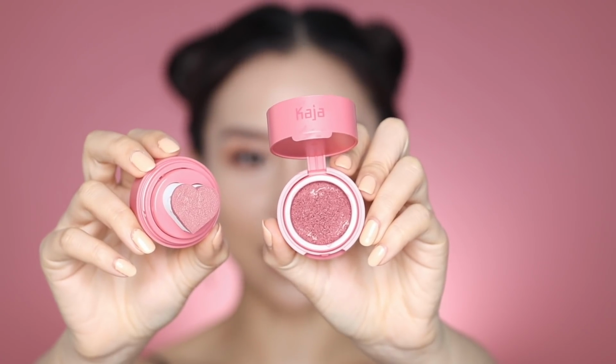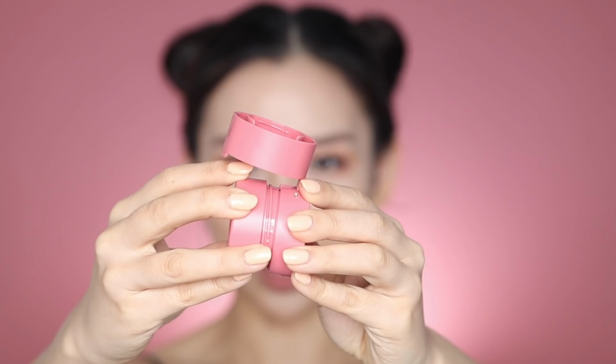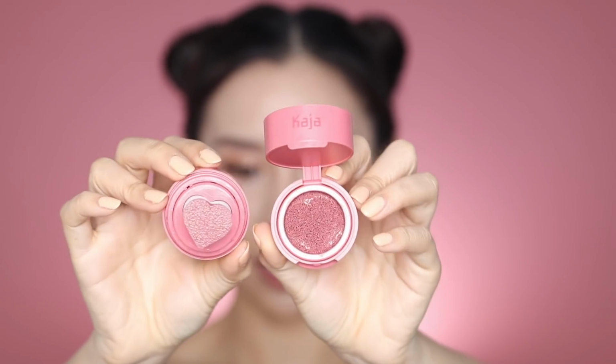So now I'm going to try out this color on my cheeks. Just going to pop some product on the stamp, like so. And then I'm just going to stamp it onto my cheeks. Look how cute that is. You could leave this on your cheeks like in the heart shape if you wanted to, but I'm going to blend it out with my fingers.